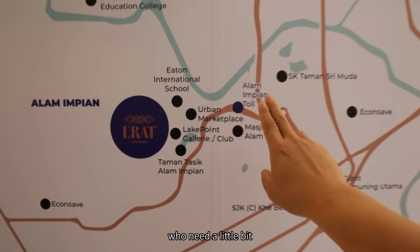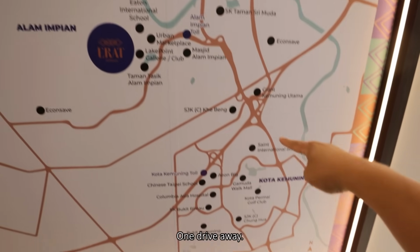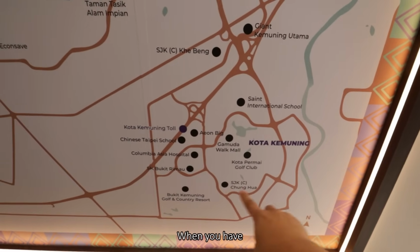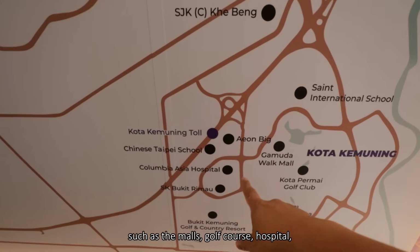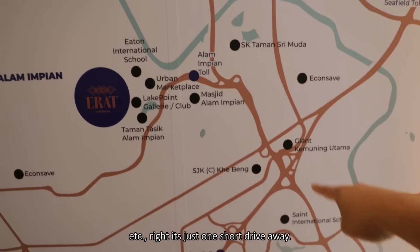And for the residents who need a little bit more commercial activities, right? One drive away, you are right opposite to Kota Kemuning already, when you have all the other things such as the malls, golf course, hospital, Taipei school and etc. Right? It's just one short drive away.